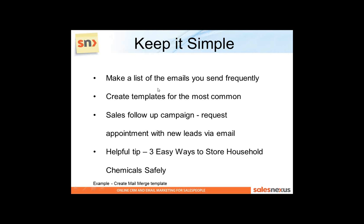So if you just make part of your process that on the second day or whatever, you're going to send them an email saying, hey, thanks for contacting us. I'd like to get on the phone with you. Please email me a good time to call. You'll get a response to that pretty frequently. People will tell you, hey, I'm on vacation this week or I'm traveling this week. Call me next Tuesday at 10 a.m. Perfect. That is email marketing, believe it or not.